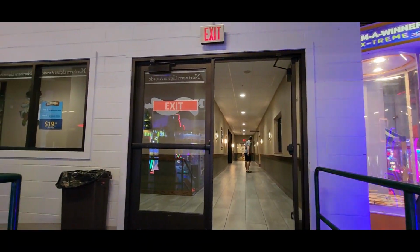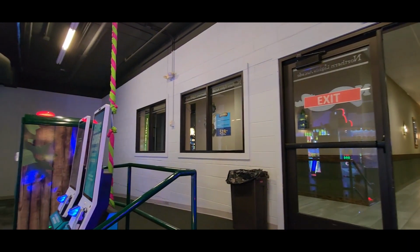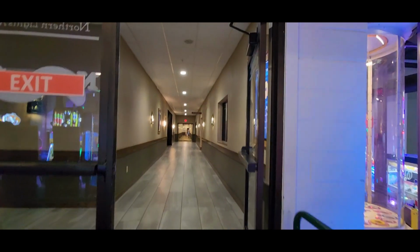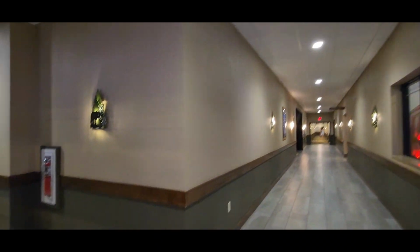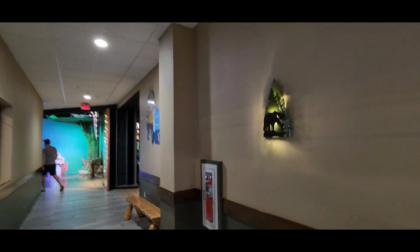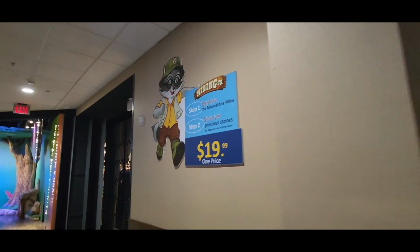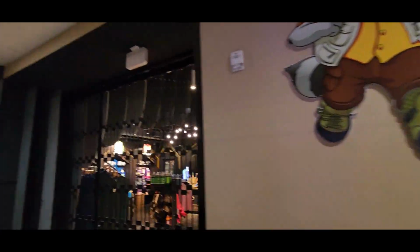There's something here called mining. It's $19.99. I think what it does is allows you to probably fakely mine something. Step 1 is to explore. Step 2 is discover. $20.